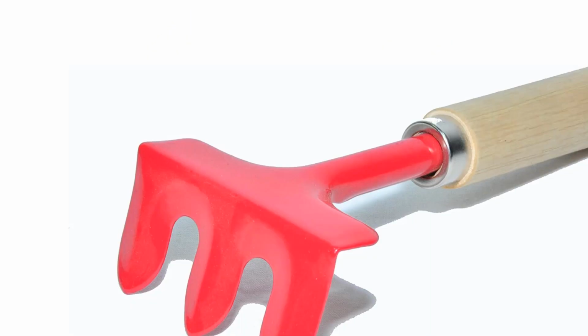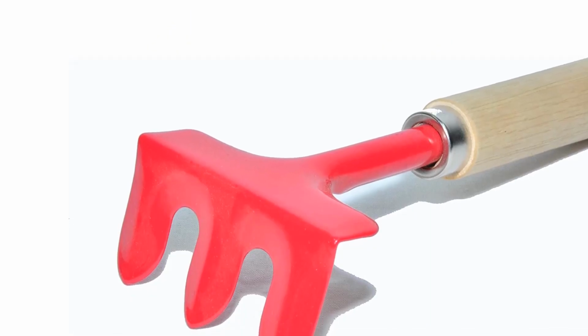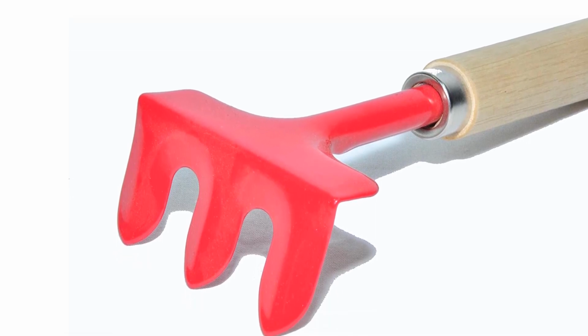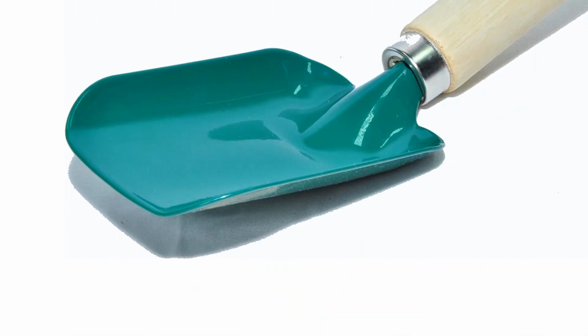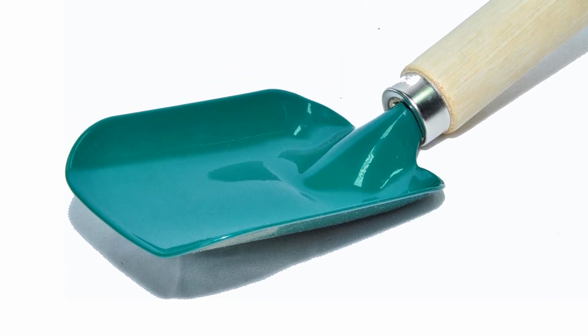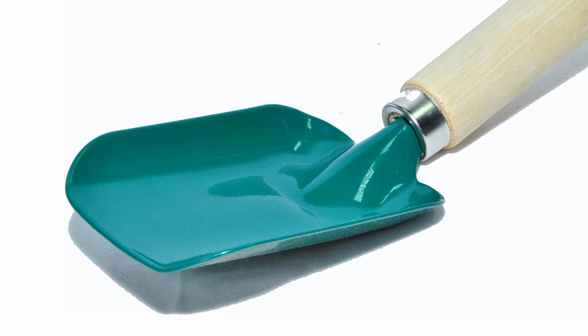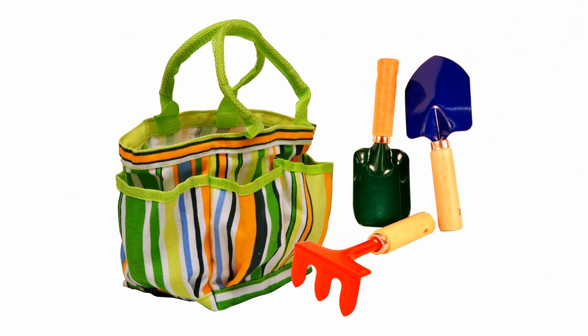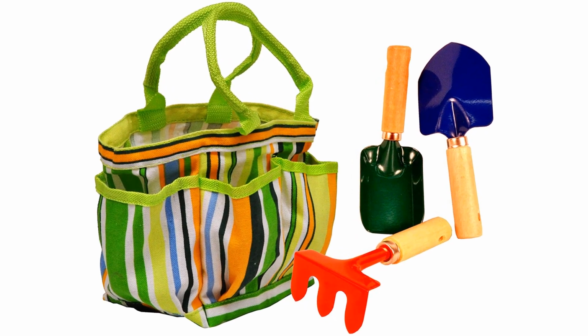Pros: durable construction, ideal for long-term use. Includes a hand rake, shovel, and trowel, giving children a variety of tools to work with in the garden. The set comes with a tote bag, making it easy to store and transport the tools. Colorful design makes it appealing to children. Cons: the colors may not be to everyone's taste. The tote bag may not be large enough for all the tools.